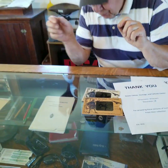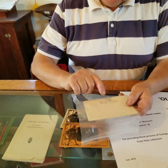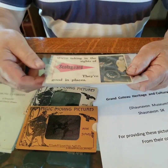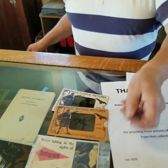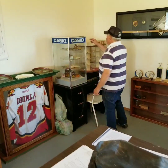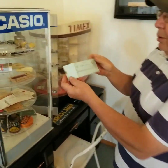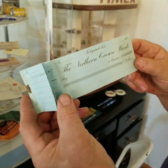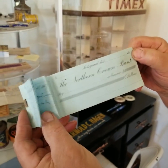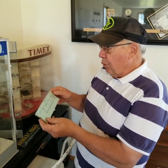And then one of Bev's relatives found some postcards and sent them to us. Again, just a postcard, but it says, "We're taking in the sights of Scotsguard, they're good in places." So that must mean that there's some places where the sights aren't that good. So here, in my view, is the most valuable piece. This is a checkbook, and we don't even have checkbooks anymore, but it says the Northern Crown Bank, Scotsguard 19 with a 1. It was only here in 1917 and 1918, and then it became the Royal Bank.